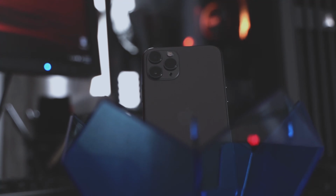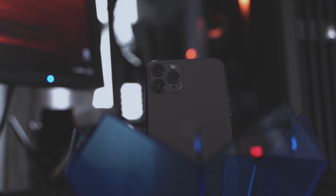3 months ago, I switched from Android to iOS, and I'm still not sure if it was a good decision, but I'm gonna tell you all about it.